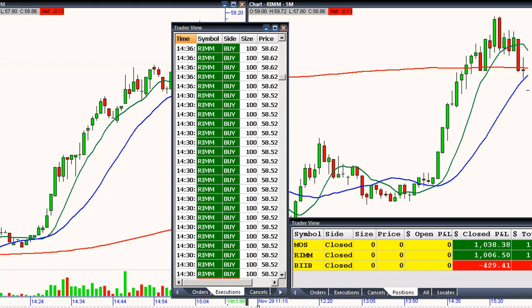Okay, so you can see there were 3 symbols traded today. We traded Moss, RIMM, and BIB. I took a little bit of a loss on BIB. That's okay, it's part of trading. And then had the 2 nice winners on Moss and RIMM. So you see this RIMM trade was good for about $1,000.